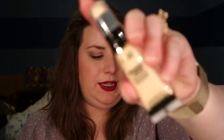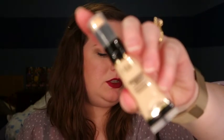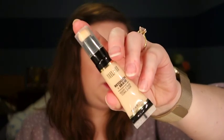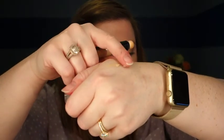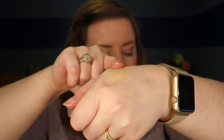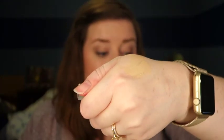This is the Milani Retouch and Erase Light Lifting Concealer. This I also used in my Get Ready With Me, and it actually was a better shade than I thought it would be. The cushion does nothing, but I've still only used it that once, and you have to like press down right away. Otherwise it will suck the concealer back in. So it is a little bit, well, it's pretty yellow down there. Oof.